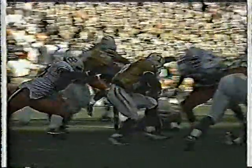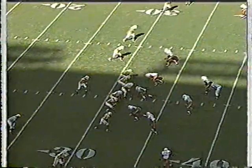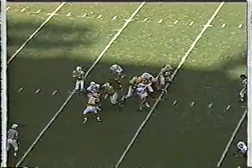Just a basic little I formation lead run by Jay Graham, and he has the option to hit it inside or outside. It depends on the block of his tackle. Okay, he's protecting the ball, though, Condredge. That's a good sign. Somebody's gotten in his ear a little bit, so that shouldn't be a problem the remainder of the season. Five wideouts out of the shotgun.